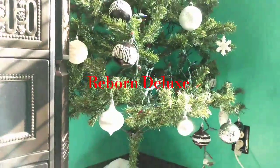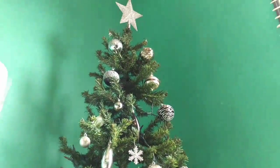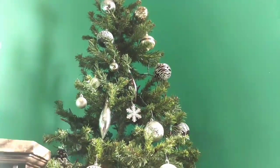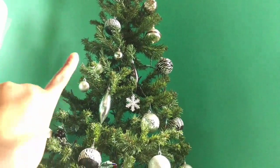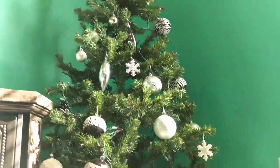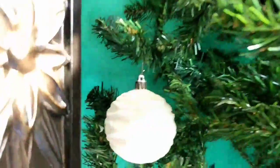Here, and as you guys can see, I have the Christmas tree set up. I set it up maybe last weekend, and I really like it. I have a silver star. It matches my room because it's black and zebra print and white. I'll zoom in so you guys can see the detailing.